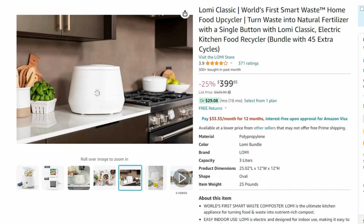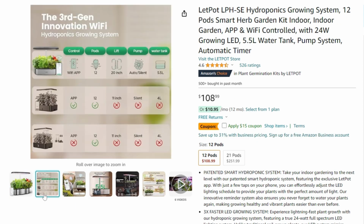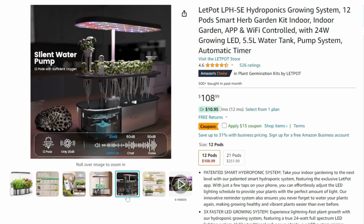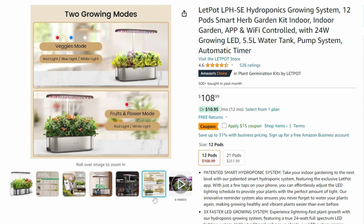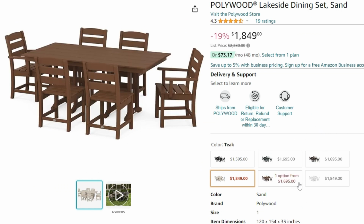Next, let's talk about indoor smart gardens. These innovative systems allow you to grow herbs and veggies right in your kitchen, offering fresh produce all year round, saving space and requiring minimal effort. A particular smart garden system stands out for its ease of use and advanced features, making it an ideal choice for eco-conscious urban dwellers.